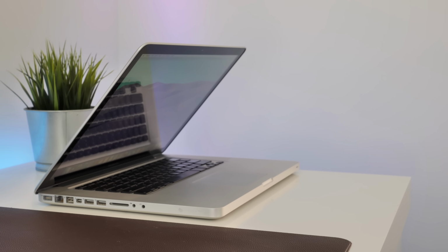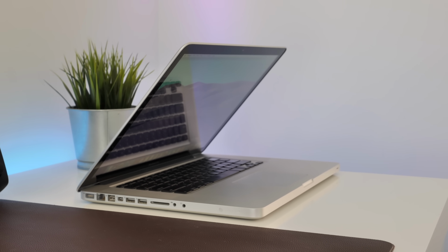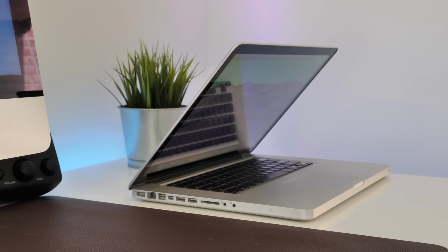I could take the board out and put a 2012 logic board in here and have a really good condition 2012 MacBook Pro that would still probably make me money. When you're looking at something this cheap, it's hard to lose money, especially since I got lucky with it being in such good condition. So I'm really pleased with how this whole experiment has turned out.